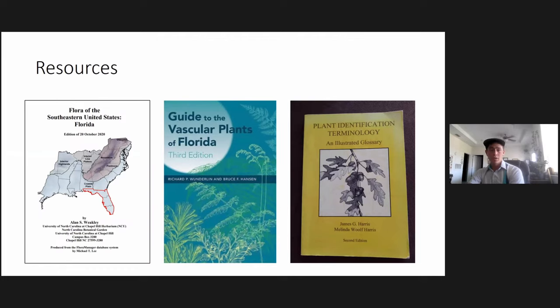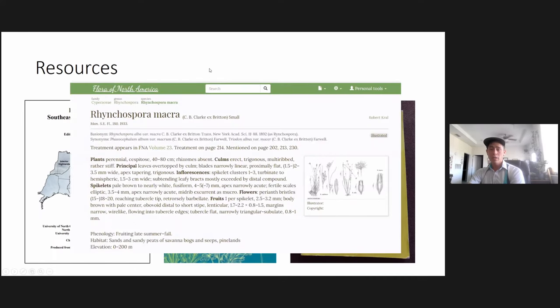Here are just a few resources that I prefer to use. If you wanna know what some of these terms are, a lot of them are defined in this really great book. The third edition of Wunderlin and Hansen's is great for Rhynchospora. It's set up a little bit different than Weakley, which I tend to use a little bit more of, but it's nice to key in one, and then if you're not confident, key in the other and see if it makes sense.